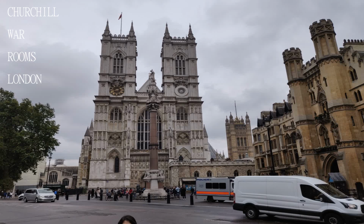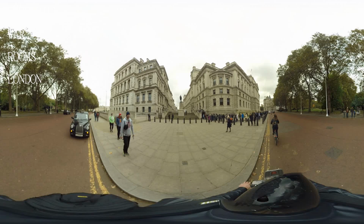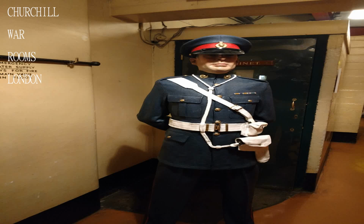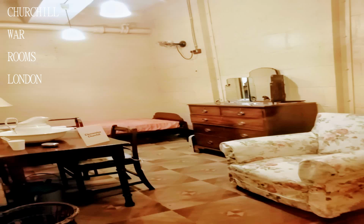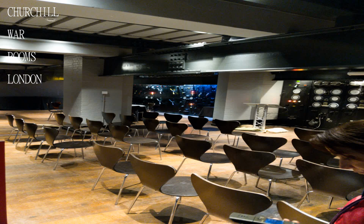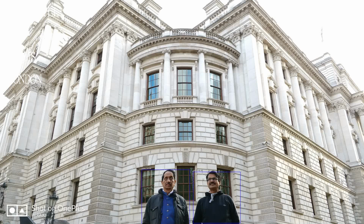Highly recommend visiting at least once in your life to see what life in the army and government was like in the 1940s. Would recommend booking in advance, however still be prepared to stand in a queue even if you do have priority tickets. Tickets seemed a bit pricey at first, but it is actually really good value for money given how much there is actually to see.